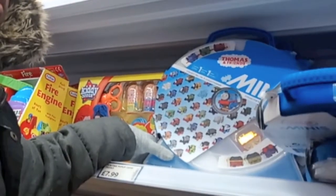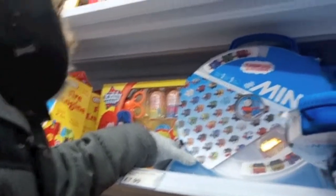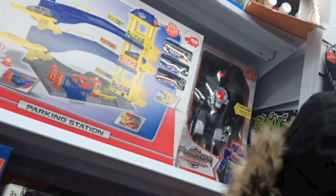They've got Thomas the Tank Engine, a Thomas the Tank train set with all the characters, a mini set, and then you get a little mini train track for the kids, for $7.99. They've got this robot, which you probably saw in the video. The robot is so tall, it lights up, and it's $8.99. They've got the football game thing where you roll it around, that's £10.